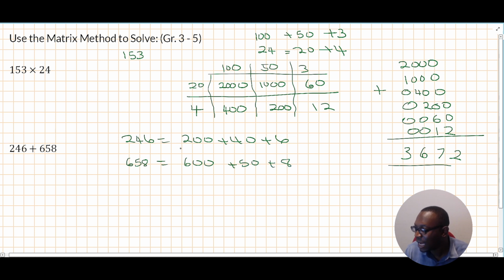So now we're going to add each of these sets of numbers. We're going to add each of the columns together. So let's go ahead, and 200 plus 600 is 800. 40 plus 50 is 90. And then 8 plus 6 is 14. So now we add 800, 90, and 14.